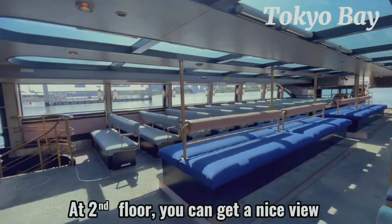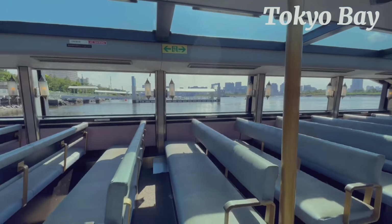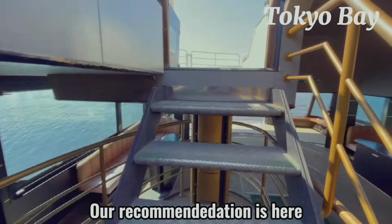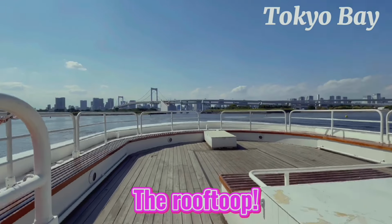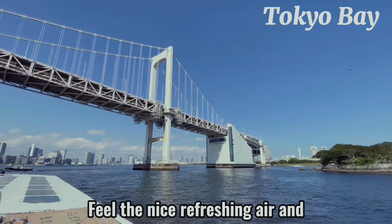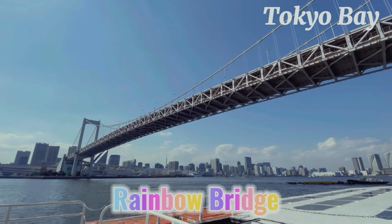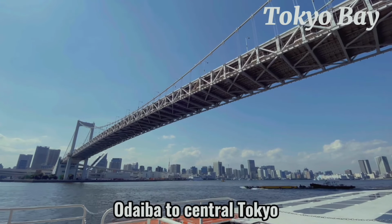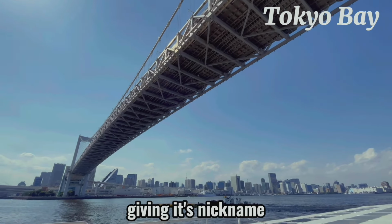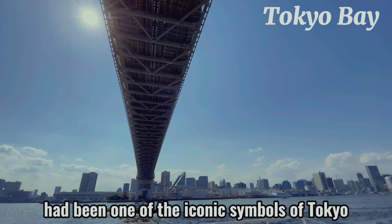On the second floor, you can get a nice view from the window in any climate. Our recommendation is here: the rooftop. Feel the nice refreshing air, and passing under the bridge is thrilling to watch. This bridge is called the Rainbow Bridge, which is a suspension bridge connecting Odaiba to central Tokyo. The bridge is painted white, but it is lit up at night in rainbow colors in December, giving its nickname. Since its opening in 1993, the brightly lit Rainbow Bridge has been one of the iconic symbols of Tokyo.